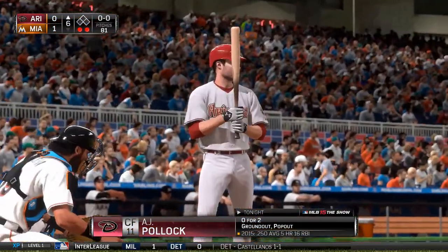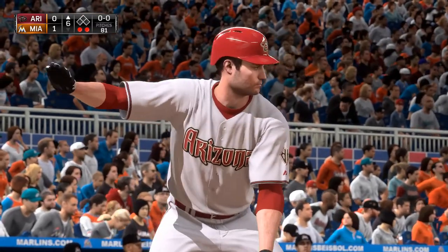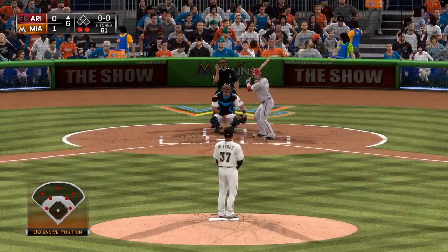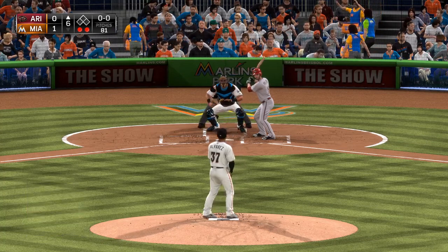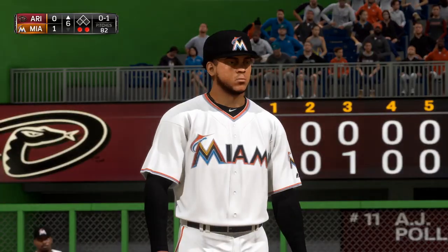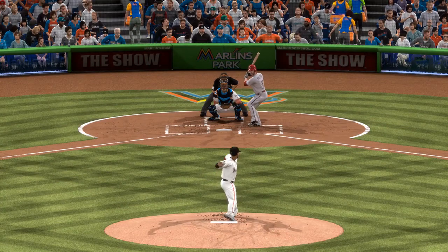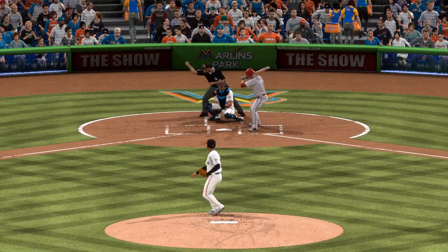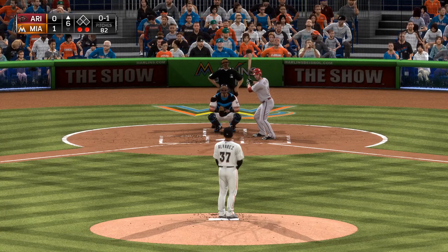A.J. Pollock will stand in, and he, like so many others, hitless in the ballgame so far. Now here's the first pitch. And a high strike to begin the at-bat. It's 0-1. And that has been the comfort zone so far in this outing. He's just lived on that outside corner, and it's paid big dividends for him.